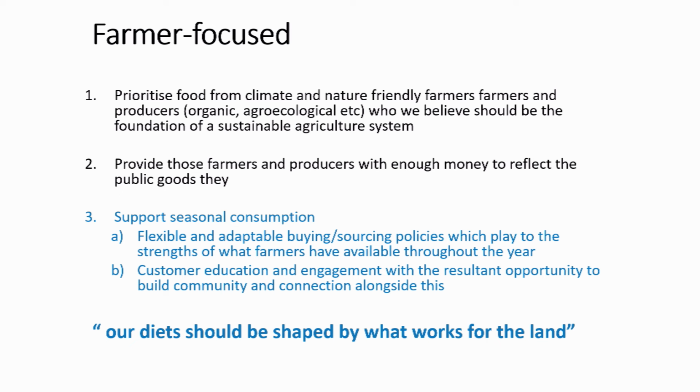So it's sort of driven by this idea. James Rebanks, the author and farmer, who I don't know if he's here, said something a couple of years ago, which is our diet should be shaped by what works for the land. And that's very much the principle that we're trying to work to.